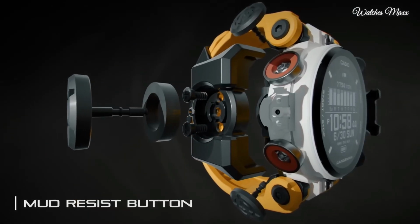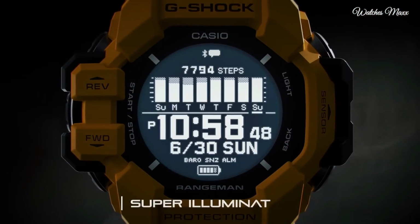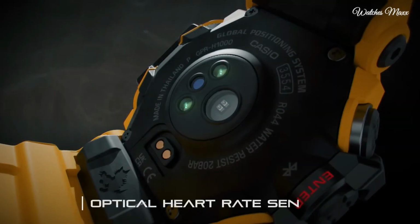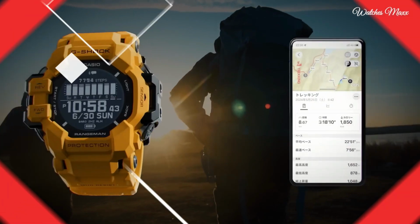Solar charging: equipped with a solar charging system, the GPRH-1009 keeps the battery powered even in low light conditions, eliminating the need for frequent battery changes.